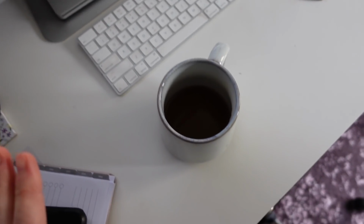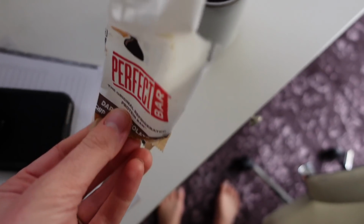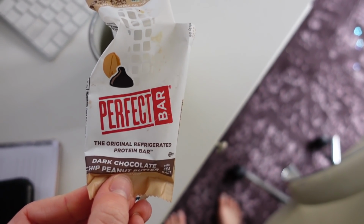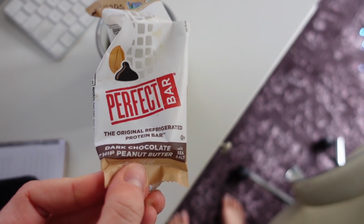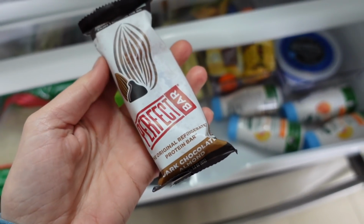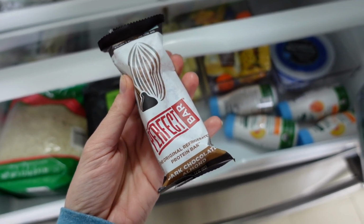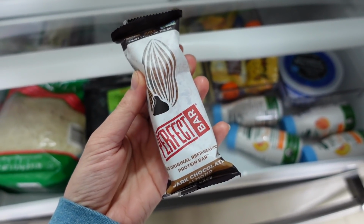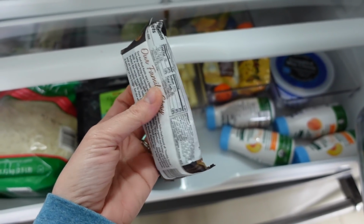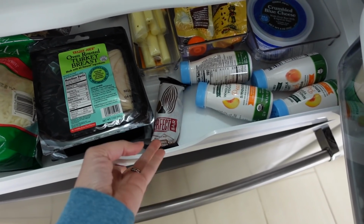Okay, I was trying to get a blog post done. I was finishing my coffee. It's pretty much iced coffee at this point. And then I also had a Perfect Bar, the dark chocolate chip peanut butter kind. Bought these ones at Trader Joe's thinking that they were peanut butter, but they're definitely almond butter ones. I didn't know they had almond butter ones. So if you guys like almond butter, they have these, but I don't eat almonds anymore. I try not to because they really upset my stomach. I've just made that connection, so the girls can eat that one though.